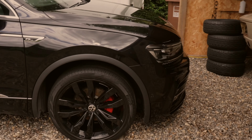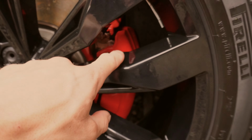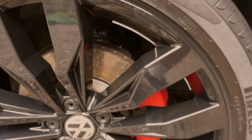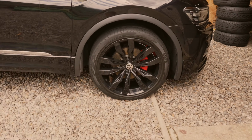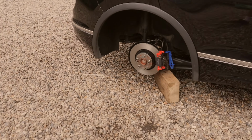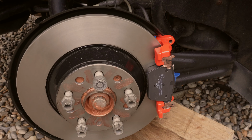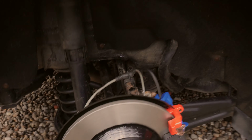Also painted the calipers red because, you know, extra horsepower. Took all the calipers off, painted them red. The rear has had new pads and discs as well. As you can see, looking pretty fresh, just waiting on that caliper.